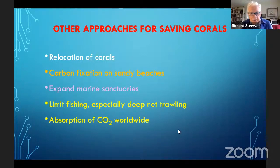Now, I've talked about these bottom two quite a bit, about limiting fishing. We talked about that last spring in reviewing a book called Sea Future, I think it was called. And we've talked about the absorption of CO2 worldwide. What I'm going to focus on here are these three. And start with relocation of corals, then about carbon fixation on sandy beaches, and finally expanding marine sanctuaries.